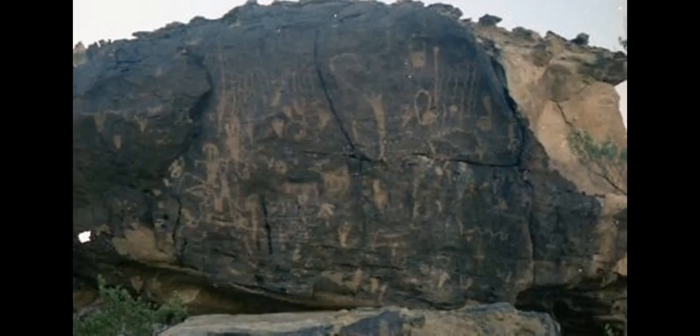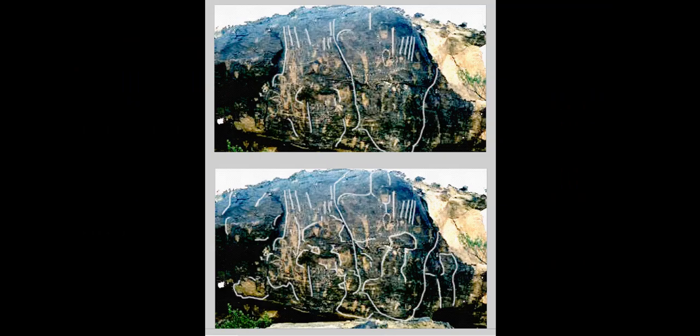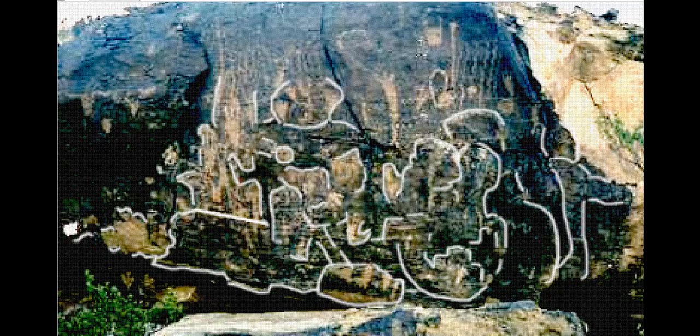Another large rock face at Fort Hancock. See petroglyphs all over this. The whole rock itself forms a face, as well as other characters and faces embedded within it. And if you outline it this way, you can see all these characters riding in some sort of vehicle that appears to be suspended by ropes.